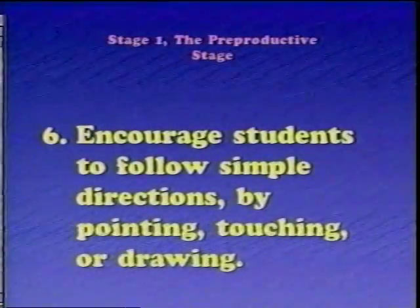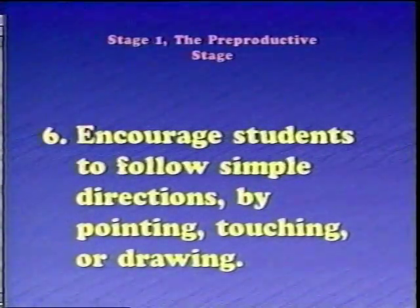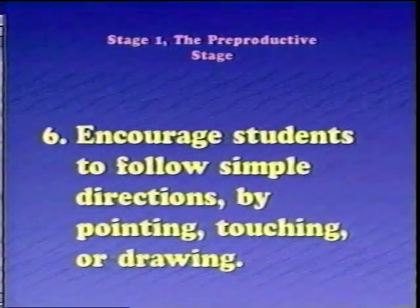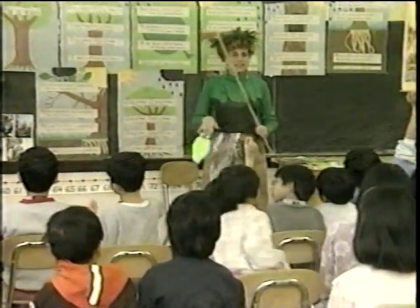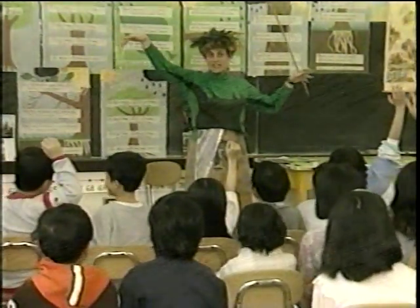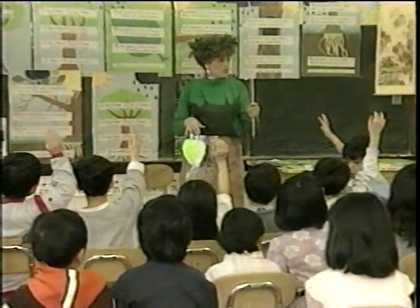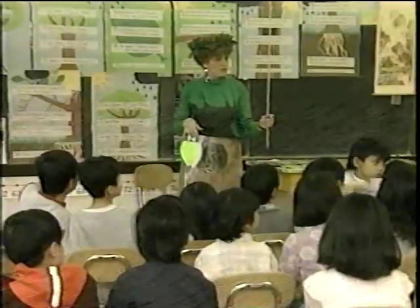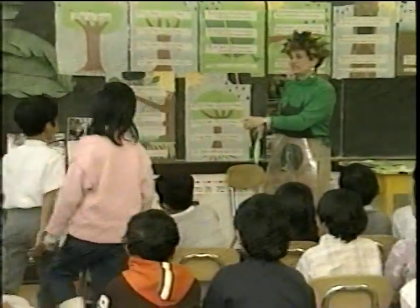6. Encourage students to follow simple directions by pointing, touching, or drawing. Who can find leaves? Who can find leaves? Come up and point to the leaves. Truk, you want to come with your partner? Where are the leaves?